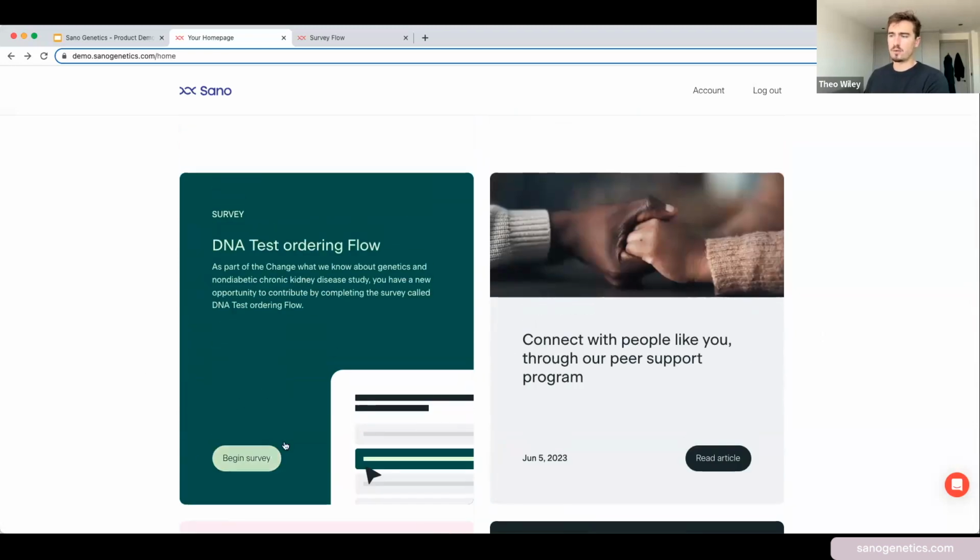They can also, the system for this specific study is prompting me to go through our DNA test ordering flow based on my responses to the previous pre-screening survey. So effectively, I've been identified as a potentially relevant individual. So I hit begin survey, and really what that is me providing some additional context, address, etc. And then we can ping out a kit directly to there.